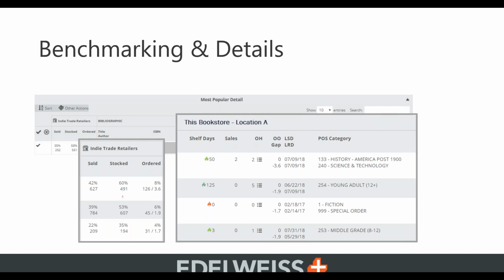You can actually click on detail. I don't have a snapshot of that, but that little list beside it would pop out another window that would show you even more detail about this book at that store. And then what they have on order, the gap from the average order, again, probably more interesting for front list. And then their last sold date and their last received date. And then the far right, it shows their point of sale category.